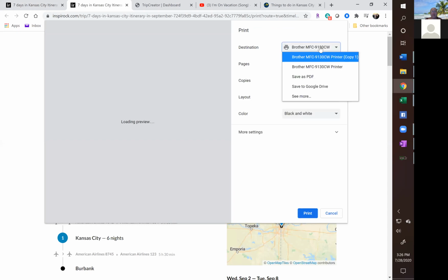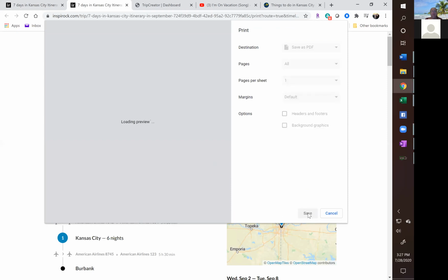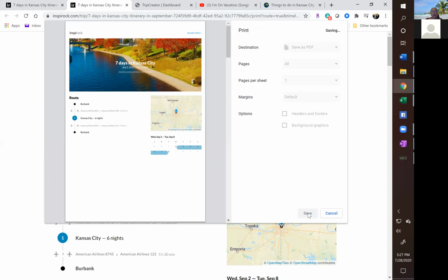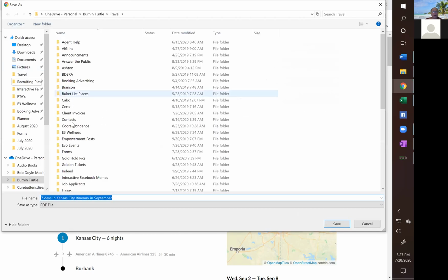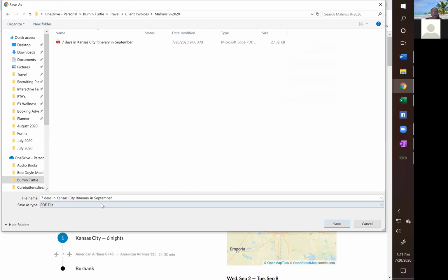And I can select, I want to save this as a PDF, right? So I'm going to click save, and then I'm going to save it in a file on my computer once this pops up. There we go. So I have client invoices. This is for the Malmos. And notice I'd already done 7 days in Kansas because I really wanted to see what it looks like.